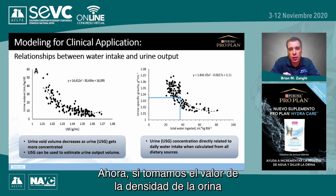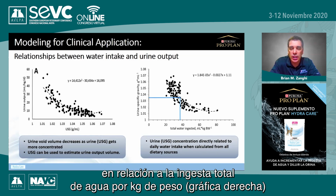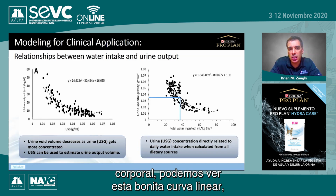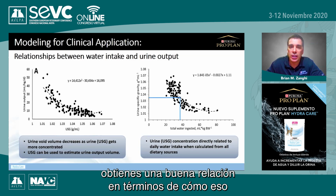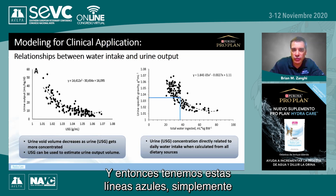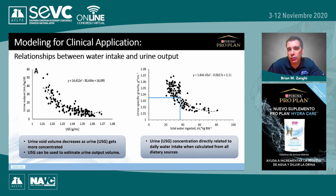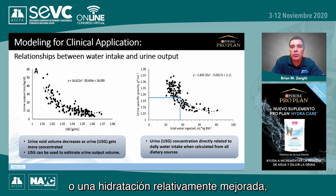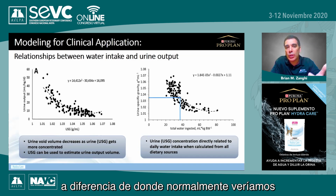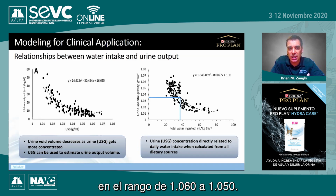Now, we take that urine-specific gravity and plot it in relation to the total water ingested on a kilogram body weight basis. And you can see this nice curvilinear response: as the cat drinks more water, you get a nice relationship in terms of how that translates into the dilution of the urine. And so we've got these lines here, just arbitrarily selecting a 0.035 target for a healthy dilution in the urine for relative improved hydration, as opposed to where we would typically see cats consuming dry food, where it would really be in the 0.06 to 0.05 range.